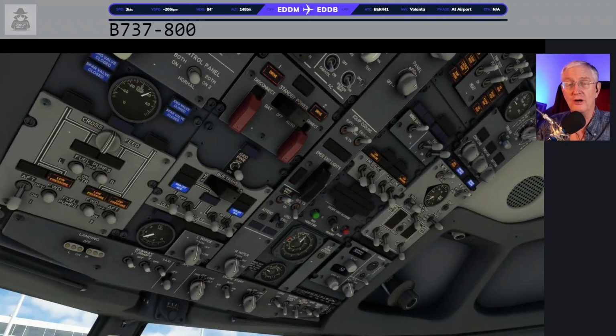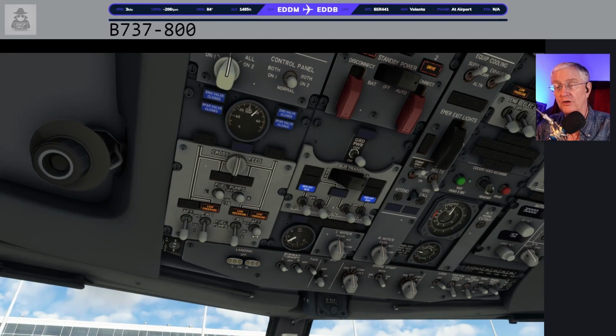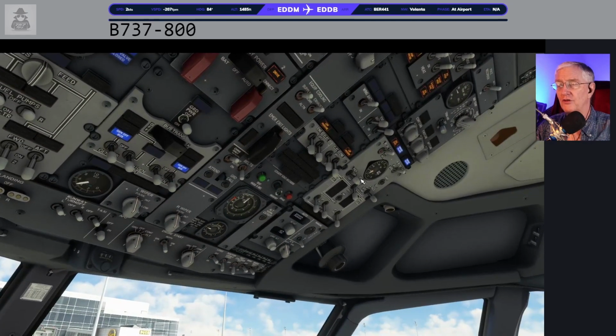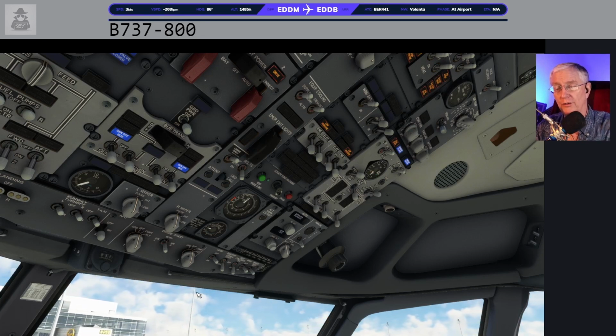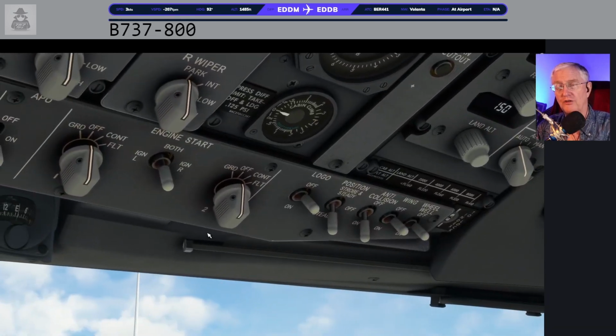Okay, so it's time to start engines. First things first, let's go over here, and we're going to go ahead and turn on the rest of our fuel pumps. Fuel pumps are on. Now to start the engines, we have to turn the packs off because we need that pneumatic air pressure to spin the motors around before we do fuel. And usually I think on this 737 you start engine number 2 first.